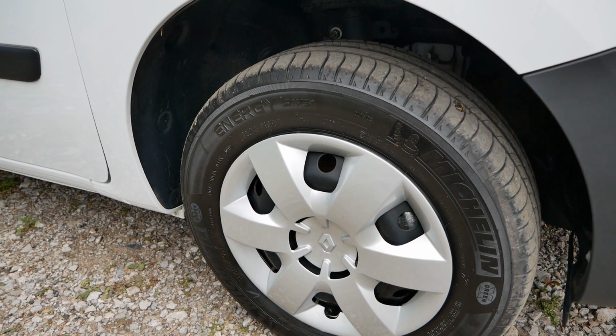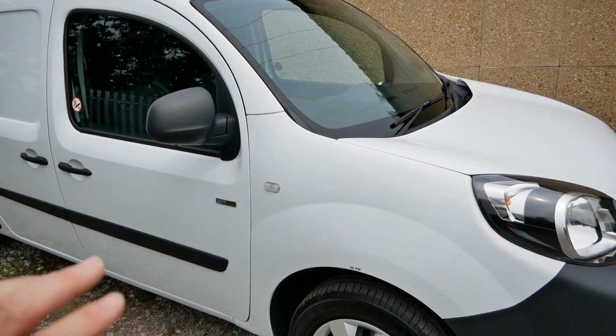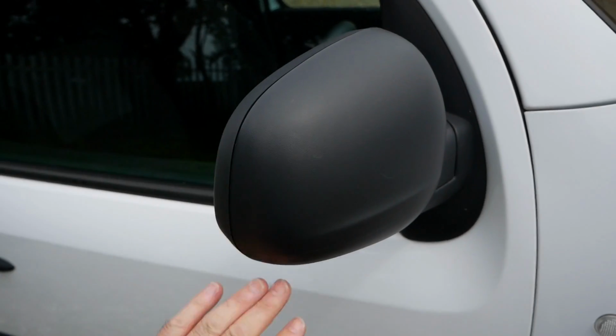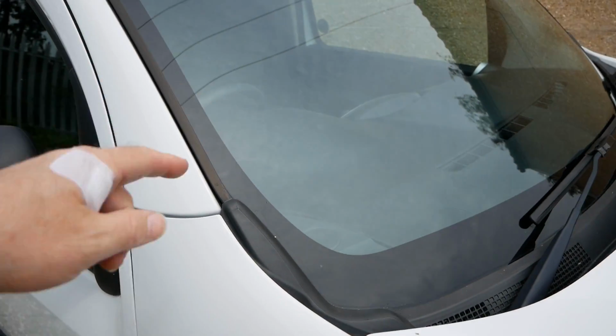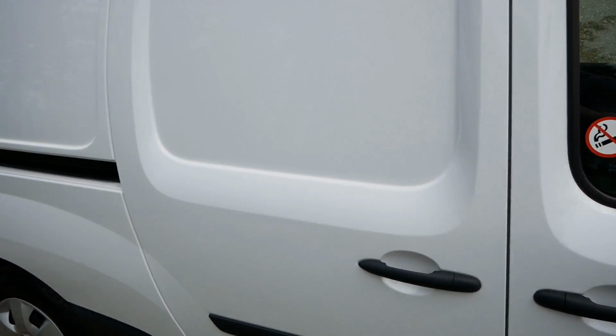But yeah, all still looking like new on this vehicle. There are no dents or scratches at all to point out. There's no scratches on the mirror caps. There's no chips in the windscreen. And yeah, absolutely nothing to point out down here. It's all still looking like new.